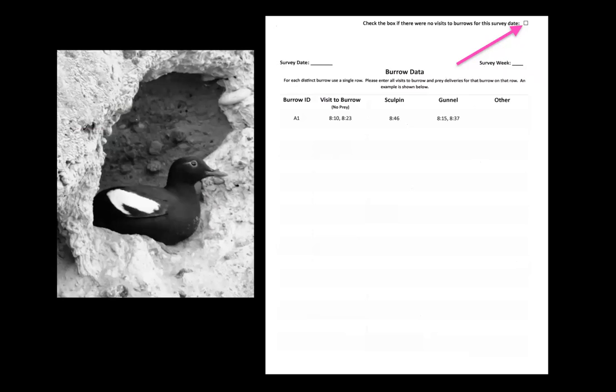So again, on your second page, type in or write in your date and what survey week it was. And then here is all of our burrow data. When you look at this, you can see that the example written here corresponds with the burrow ID A1. And we can see that the first one here is at 10 after 8 in the morning, there was a visit to the burrow. So that means no prey. And that also means the guillemot disappeared inside of the burrow.